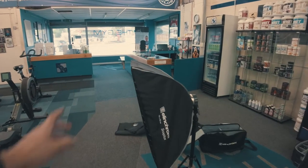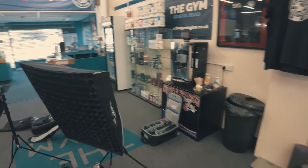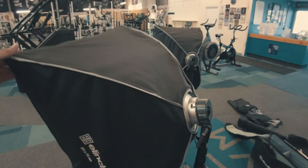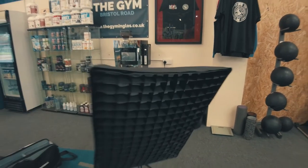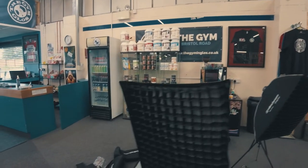So what I'm using now, I've got two Snapbox rectangle boxes, the 55 by 75, so these fit directly onto the Quadra heads, so you don't have to use an adapter, which makes it super lightweight and easy to travel with. And then they've both got a 30 degree grid on the front, just to help with the light control. So I've got two of those and the ELB packs there.